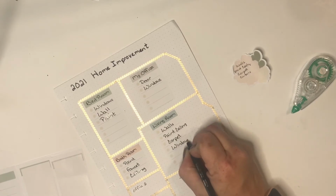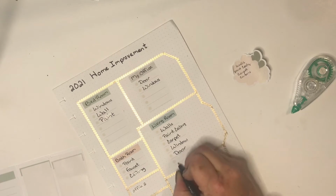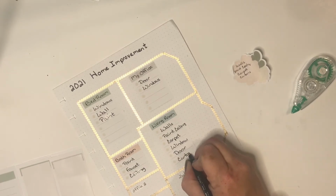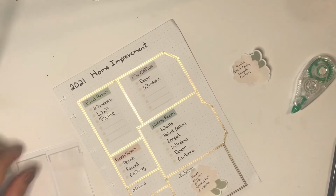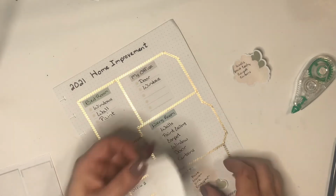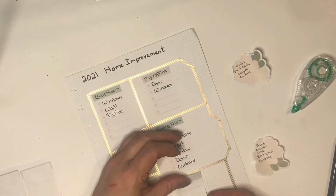We need to do some work on one of the windows. We need to do some work on one of the doors. And curtains. Now, as I said, guys, this is not an all-inclusive list. We're not necessarily going to do all of these things in 2021.